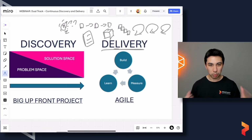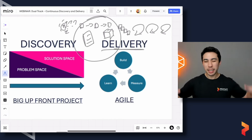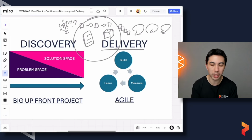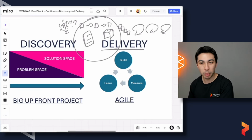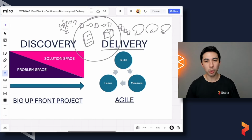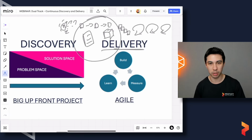However, the problem that sits here is how we view discovery. We almost view discovery as trying to find the answer, like the goal of it is to come out with this solution. This is what we need to do. This is the problem, it's been validated. This solution's the right solution to build. And then we move into this delivery mode. Whilst you are in this mindset, you're going to struggle to do continuous discovery and continuous delivery.